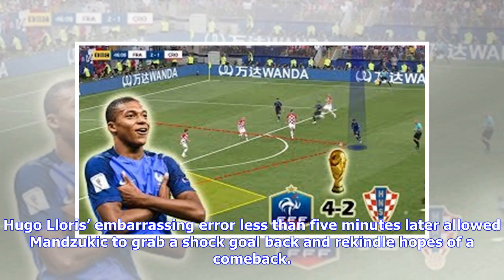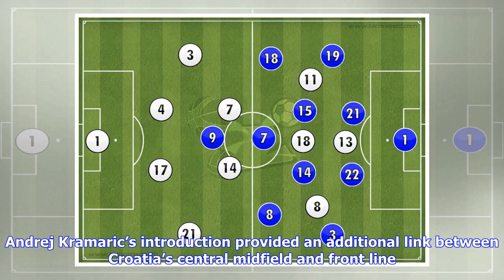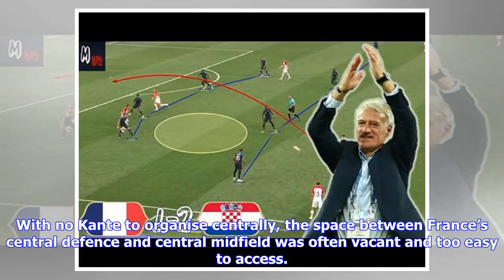Hugo Lloris' embarrassing error less than 5 minutes later allowed Mandzukic to grab a goal back and rekindle hopes of a comeback. Andre Kramaric's introduction provided an additional link between Croatia's central midfield and front line. With no Kante to organize centrally, the space between France's central defense and central midfield was often vacant and too easy to access.